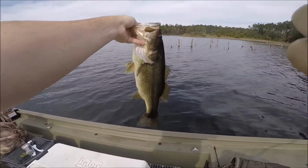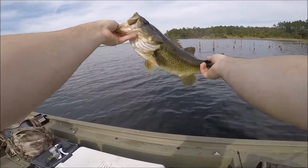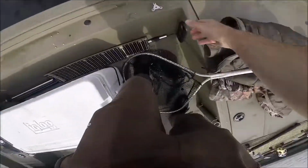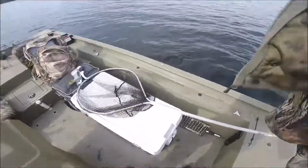So at this point, I had caught 2 fish on the small Rising Sun, and that was pretty much it for the rest of the day on swim baits. I did catch some fish on a lipless crankbait and blade bait, but I didn't show that in this video because I don't think swim bait fishermen really want to see that.